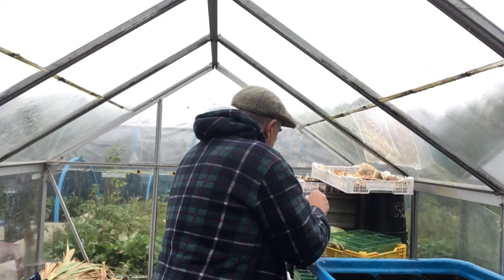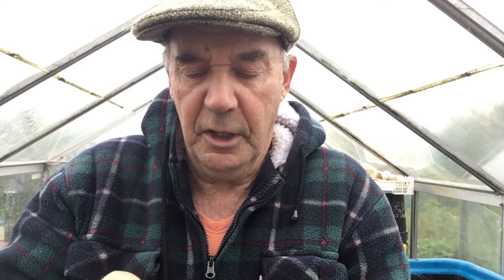And what I end up with is the really tiny little things. You'll always get a few of them in the bag. I always check them over to make sure there's no soft ones amongst them. And you always get a few really tiny ones. And if you're going to push them in the garden, nine times out of ten, you'll either lose them, or the birds will have them, or they'll just rot away.